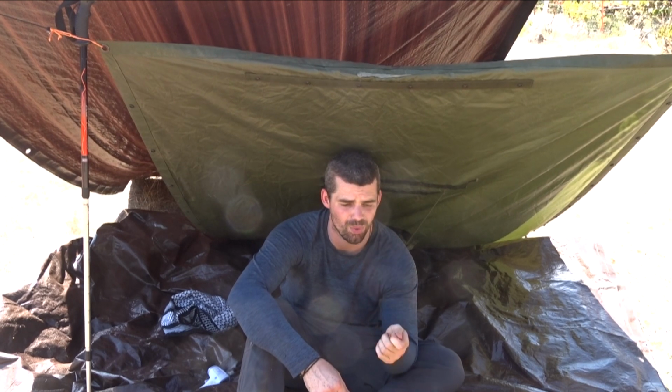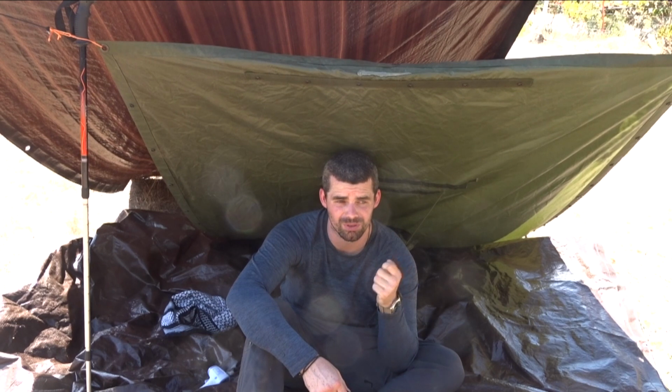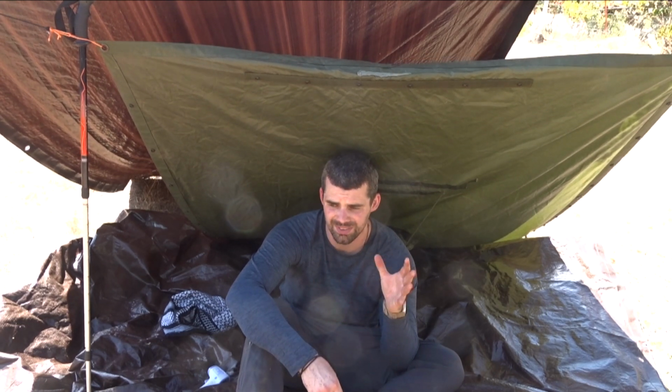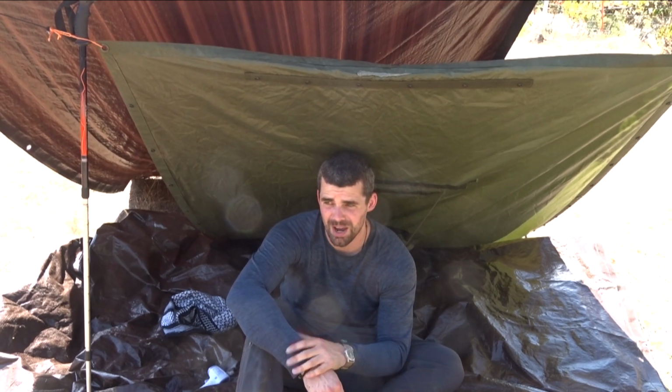I wouldn't want to be using flares in this environment, because if I create a wildfire, I'm done for, because I'm not going to be able to get away from it fast enough in this tinderbox of a terrain. So it's just things to bear in mind.